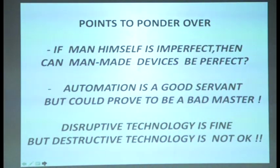Now before we leave, I feel that one has to ponder over certain things. The first one is a philosophical statement. If man himself is imperfect, then can man-made devices be perfect? That means, can a machine fail or not?